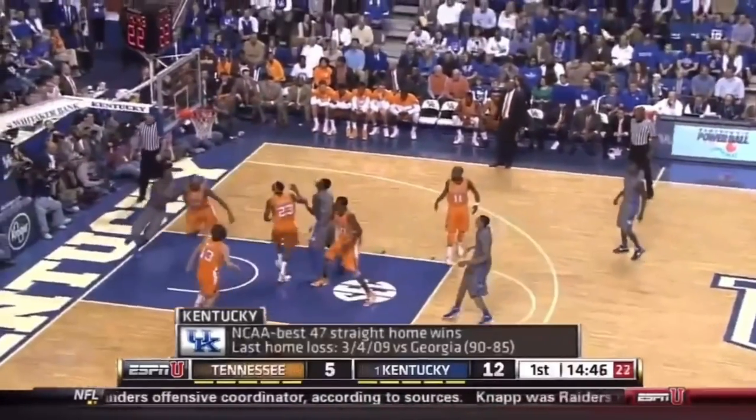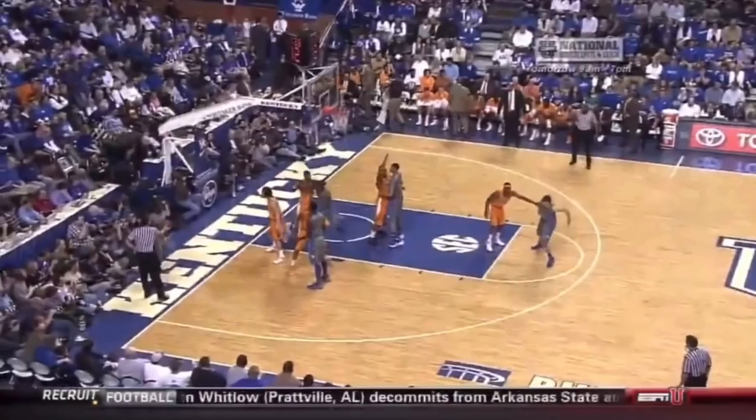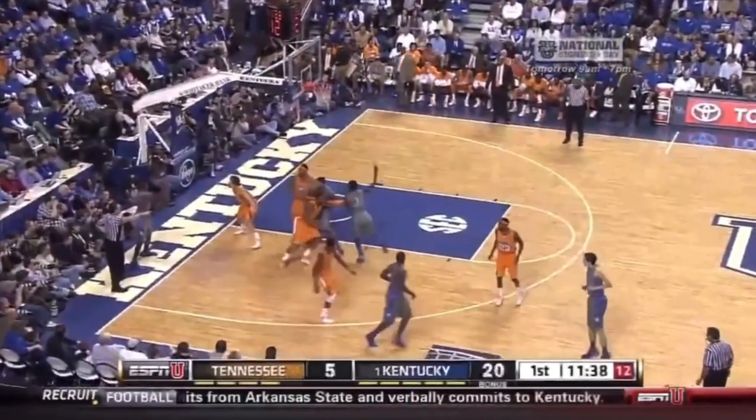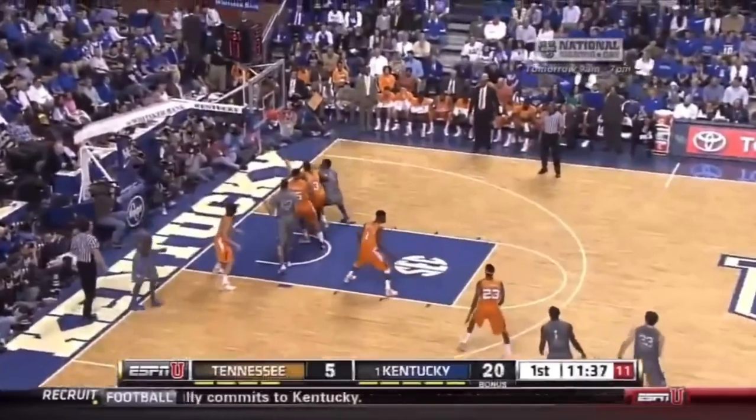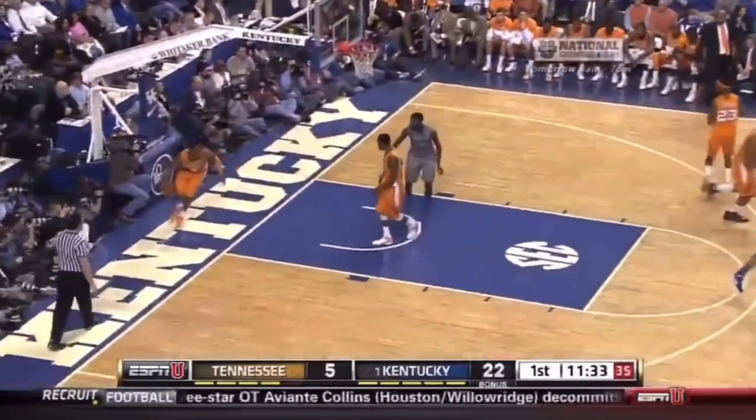And all but one of those here on this floor. Nice move inside by Michael Kidd-Gilchrist. Very exciting possibility for Florida State. 11:38 to go in the half. Over the top, Kidd-Gilchrist. And drops it in. A sweet touch close in for the freshman.